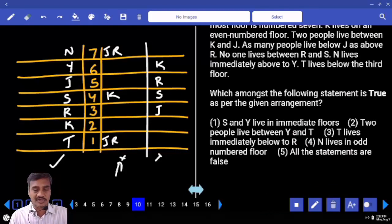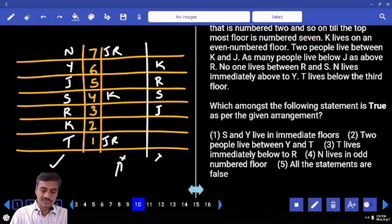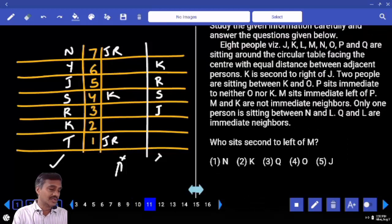S and Y live on immediate floors, that is false. And 2 people live between Y and T, that is again false. And T lives immediately below R, and that is again false. N lives on an odd numbered floor, and that is definitely true. Choice 4 for question number 10. Then next one, 11 onwards.